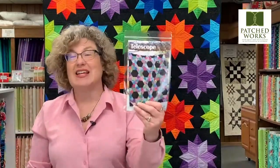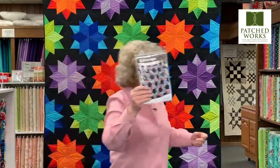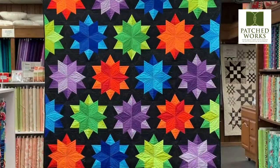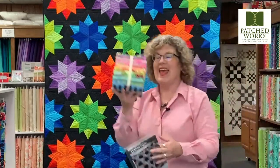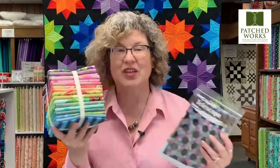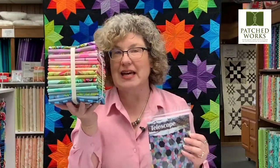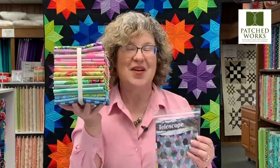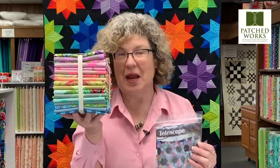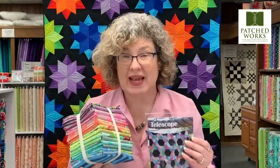A quilt that I don't have a sample for, but is her latest pattern, is Telescope. And Telescope features Tula's latest collection, Everglow. And we do have bundles available. We have it kitted on our website. The lap size takes a fat quarter bundle of all prints of the neons and Everglow animals, as well as the fairy flake in black.